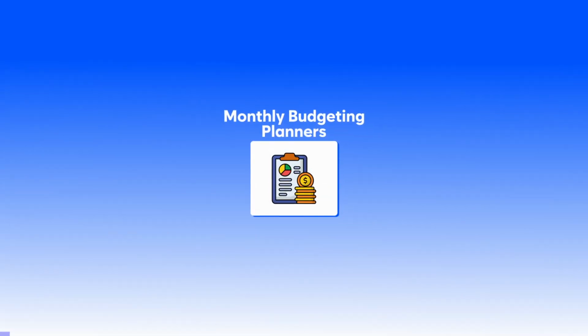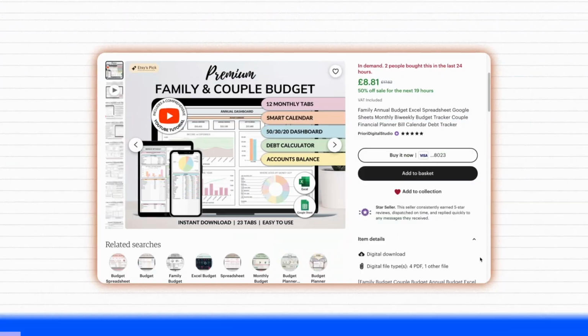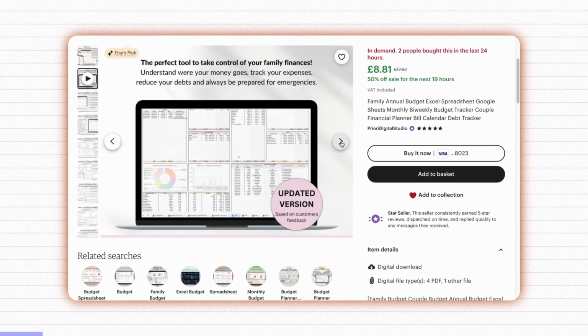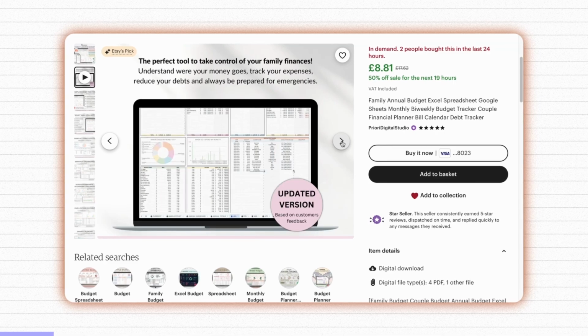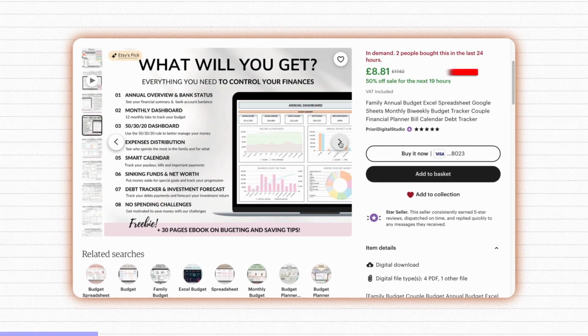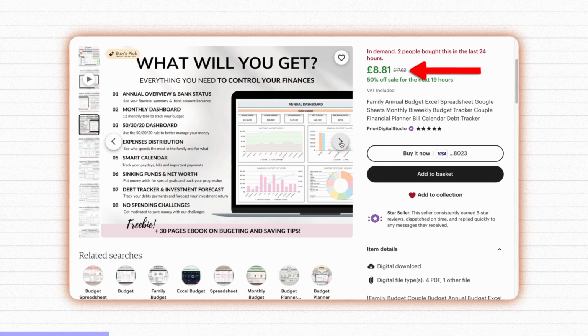The first product that we're gonna look at is in the personal finance niche, and this is gonna be monthly budgeting planners. So this one's essentially just a spreadsheet that has plenty of different dashboards on it that you can populate in order to help both you and the family budget and save money, which of course any saved money that's spare should always look to be invested. But anyway, these are being sold on Etsy for around £8.81 or $11. And now I'm going to show you exactly how you can make products very similar to this incredibly easily.